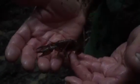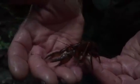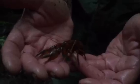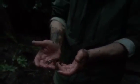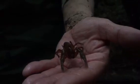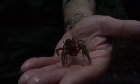Okay, well this is Engaeus fossor. What does it mean? In Greek it means the animal that lives in the soil and digs. Engaeus fossor. And it's a great digger. So they can pinch? Oh yes.